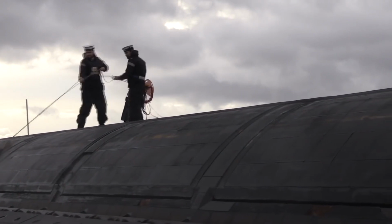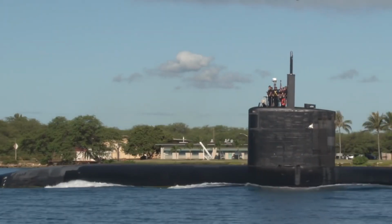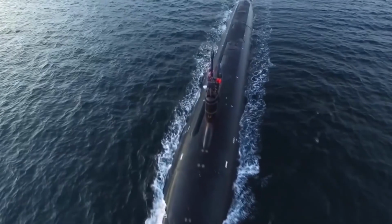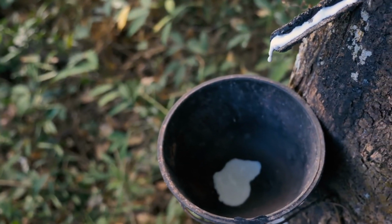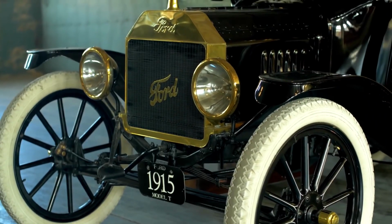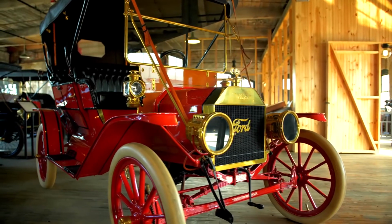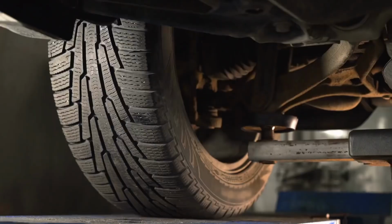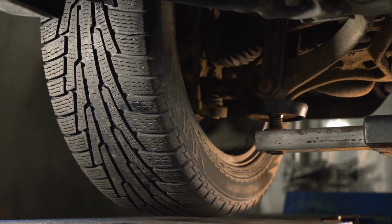But why are the anechoic tiles black? Answering this question is key to understanding why modern submarines are black. Anechoic tiles are typically made of rubber, but believe it or not, rubber's natural color is white. For instance, over a century ago, all the tires on cars were actually white, just like this Ford Model T. Which begs the question, if rubber is white, why are tires black? And it's time to say, it's not what you think.